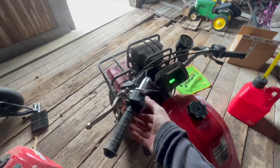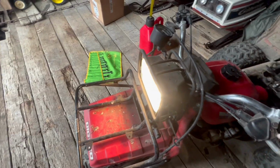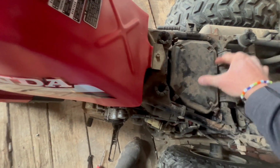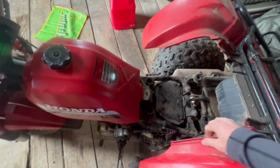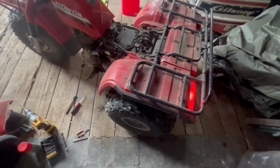Well, let's see if the lights still work. Oh yeah. Lights, high beam, low beam. Uh-oh, one tail light out. That's not too bad. My air filter's still in good shape. When I first got this thing, mice had gotten in there and that was all chewed up. And pretty easy to work on.